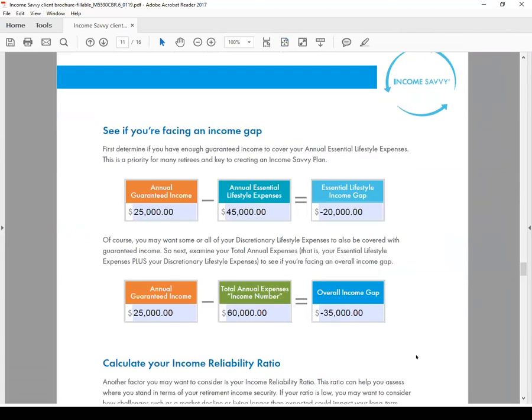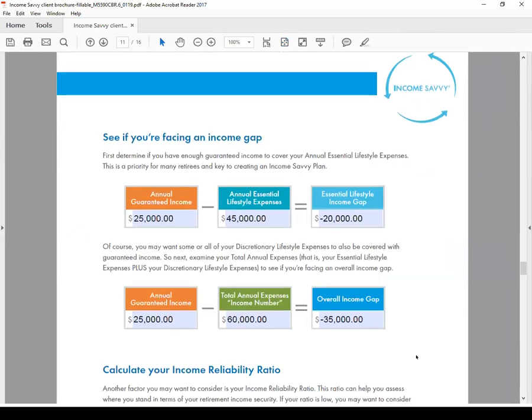Now take a look at this math. The next page is already pre-filled for us. We see that of our guaranteed income of $25,000, we're spending essential income of $45,000. We have a $20,000 income gap that's not covered by guaranteed income. In other words, it's not covered by a pension or any other funding source. It's just going to be covered from our assets that are held in our brokerage account or 401k.